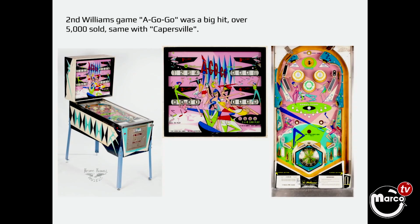So at this point, Williams said, "Wow, that worked pretty well. Let's do another one." So he did a go-go and took the Pointy part up a notch, let's say. And the thing that was great was these games were selling, you know, 5,000 games back then, that was quite a lot. So they knew they had a winner with Jerrey Kelley. So they kept him going.